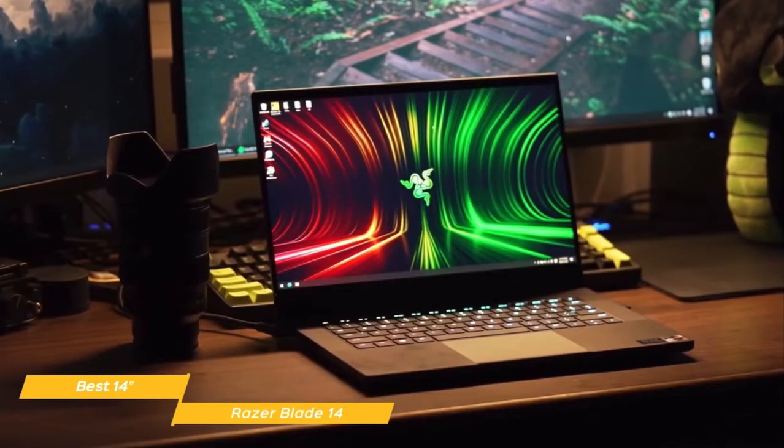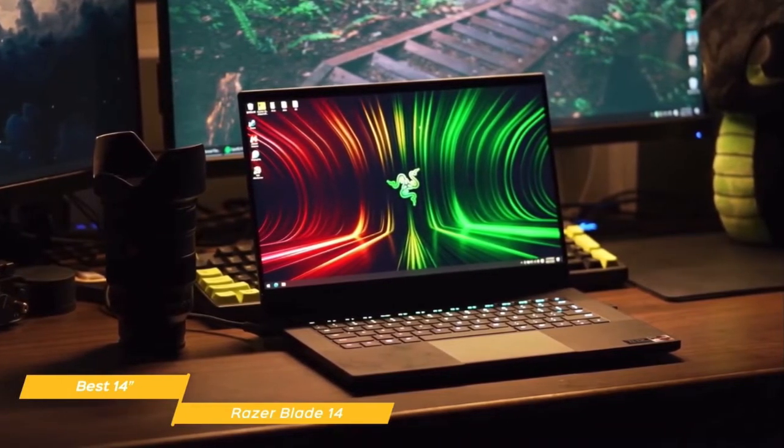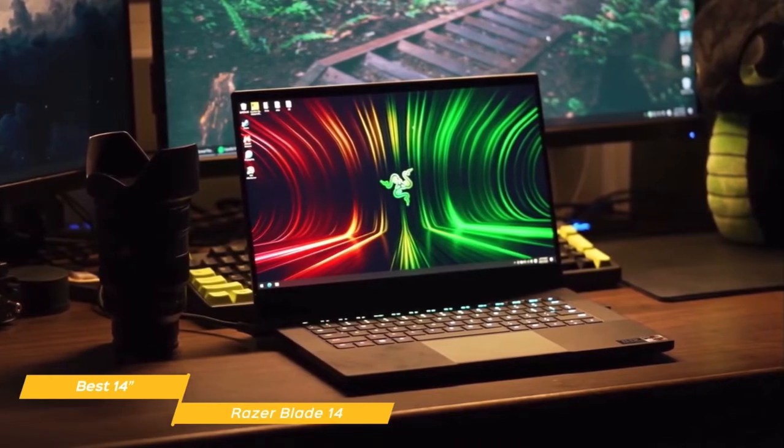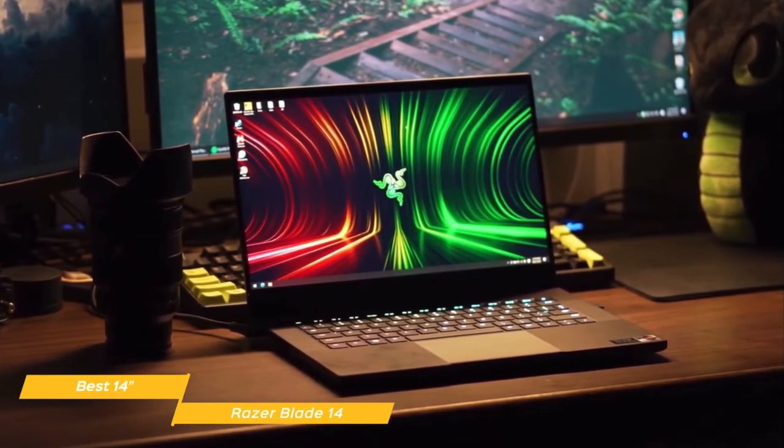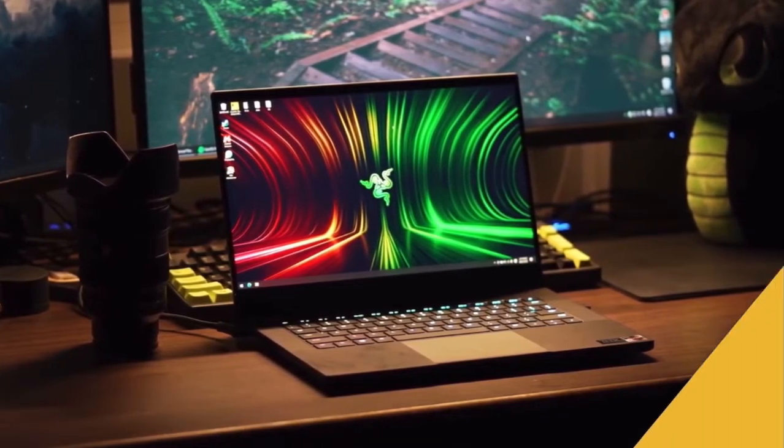If you're looking for a premium gaming laptop with a sturdy build that's highly portable, the Razer Blade 14 is an excellent choice for you. It comes at a higher price point, but the combination of its high-end GPU with the AMD processor makes it ideal for anyone who wants a great gaming experience.